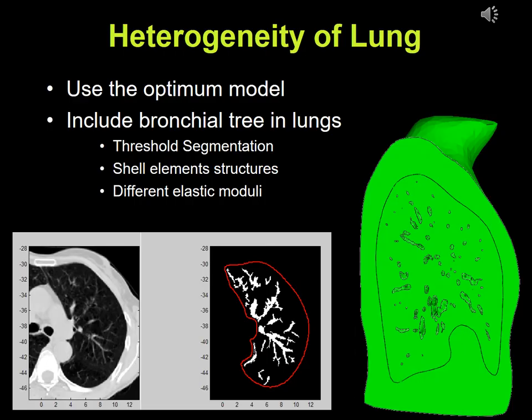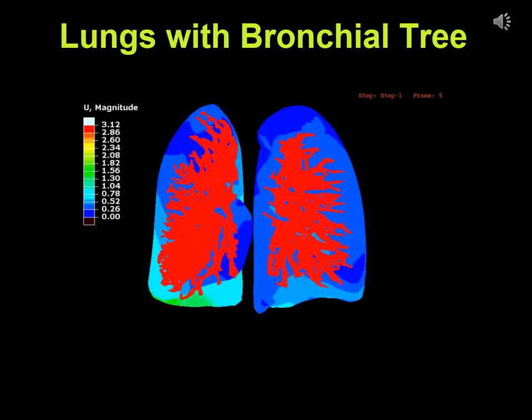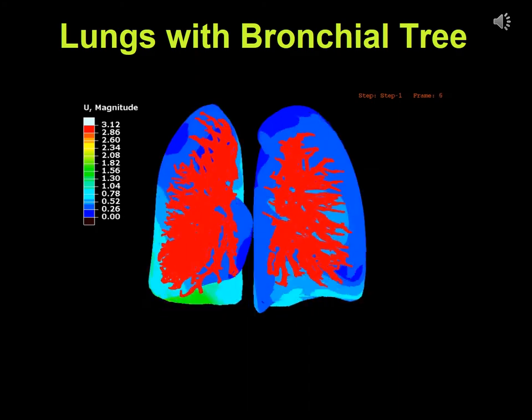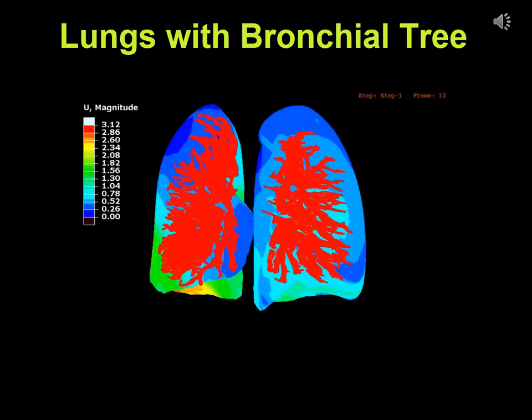How is the bronchial tree modeled? We take the optimal model that we mentioned earlier for the homogeneous lung, and then we take the image of the specific patient, and then we threshold the bronchial tree. Thresholding is important here because, as you know, the bronchial tree is stiffer than the rest of the lung. And we model them as shell elements inside the lungs using different moduli of elasticity. Here is an example of deforming the bronchial tree due to the breathing of a patient, and the deformation of these shell elements and tubes of the bronchial tree inside the lungs.